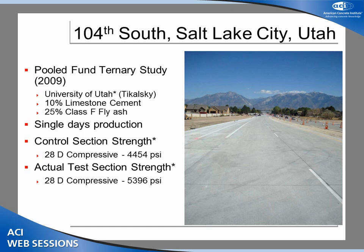After that, we were able to be a part of the pooled fund ternary study, which many of you are aware of. This was in conjunction with some of the work that Paul Tikalsky was doing at the University of Utah. This project, 104th, is a fairly substantial city street in South Salt Lake. And what we were able to do is this was all constructed with an OPC, our Type 2 cement. And we were able to get 1 day's production with the 10% limestone and 25% Class F fly ash, which is this section right here.